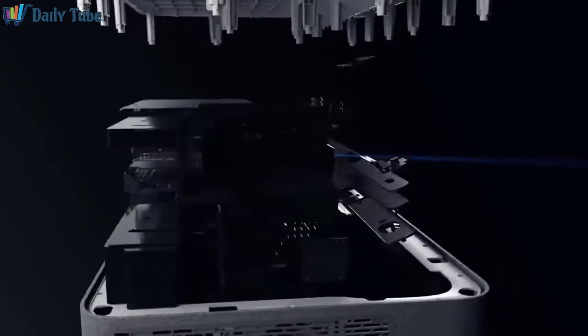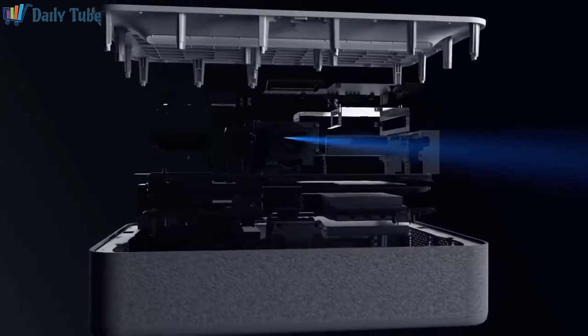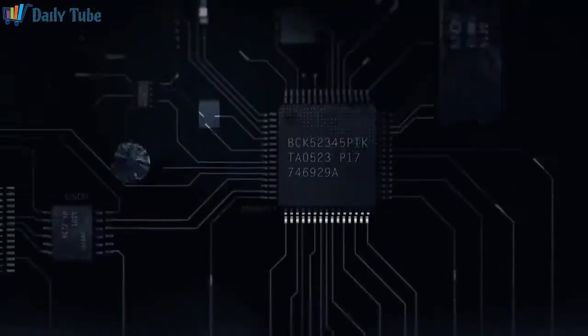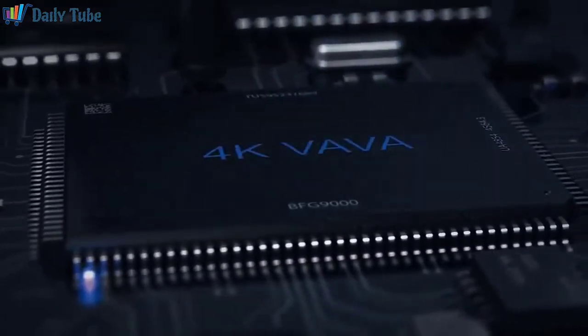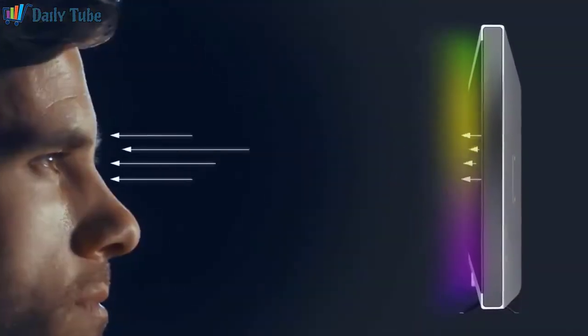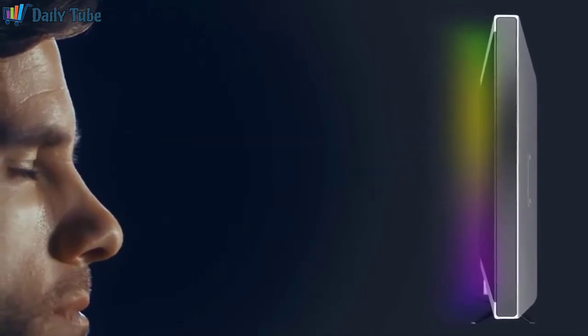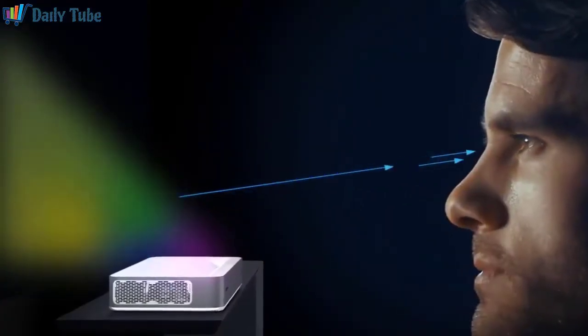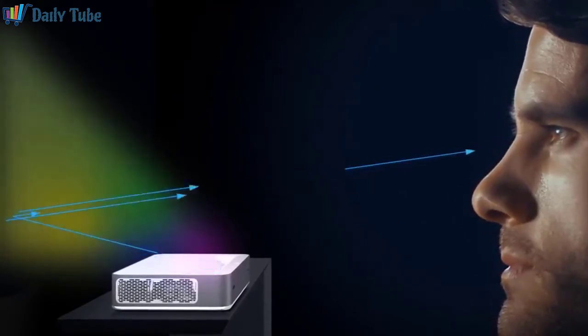Traditional projectors require expensive bulb replacements. VAVA uses laser technology, which lasts 25,000 hours. This is up to 10 times longer than regular projector bulbs, which means you won't ever have to change bulbs again, ever. Let's talk safety. When you're watching TV, you're getting thousands of lights beamed straight into your eyes. With the VAVA projector, the image is reflected off a surface, significantly reducing eye strain.